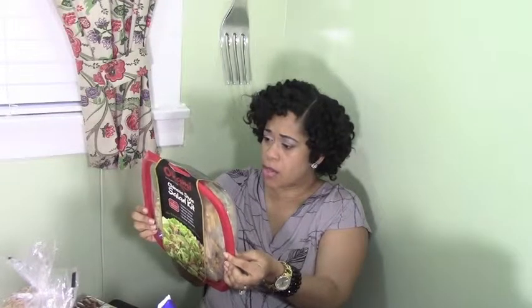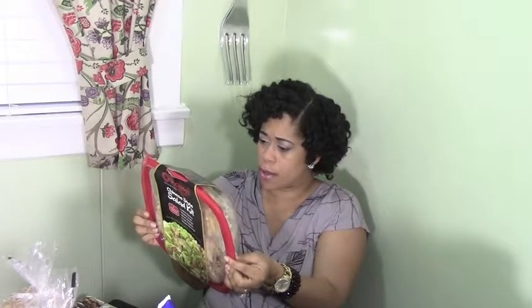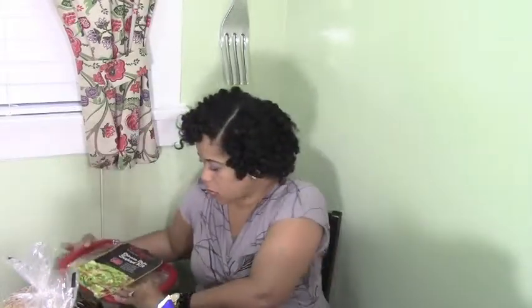Let's see. The calories are 130. Fat, 1 gram of fat. That's really good. Yeah, 1 gram of fat for a serving. That's not bad. And that's 1/14 of a serving. So I would say the average person may eat 3 or 4 servings' worth of salad, and that's a pretty good size.